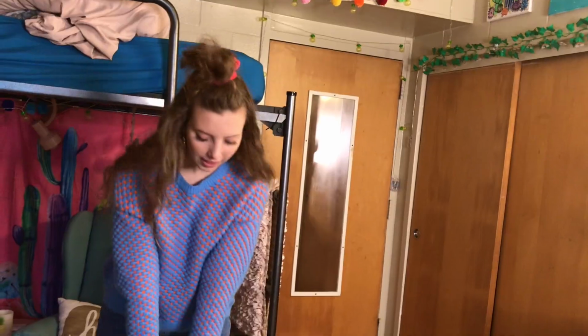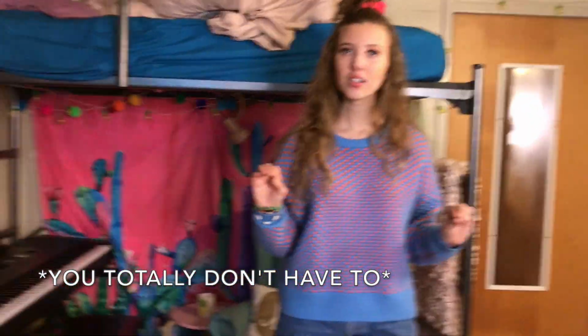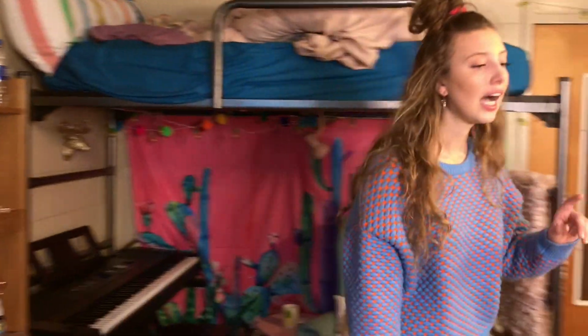Oh, you know what? Look at my little floor. You have to get a rug. Do you have a rug? Yeah, I have a rug. If you don't have a rug, your feet will be so cold and it'll just feel more like home if you have a rug. I actually have 2 rugs. I have this little rug here that I cut from Joann's fabric.